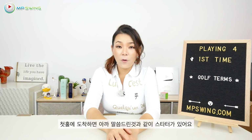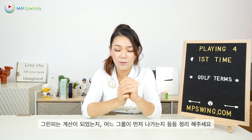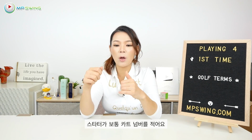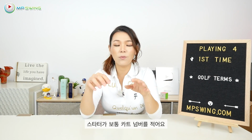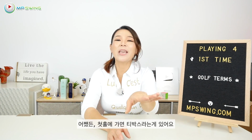Now you get to the first hole where I told you there's a starter, checking your receipts, making sure, organizing the tee times, making sure you paid for the greens fee. They usually write down the number of your cart you're driving, and then sometimes ask you to sign a waiver. Please be careful driving the carts. So you get to the first tee.